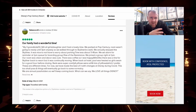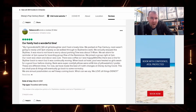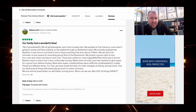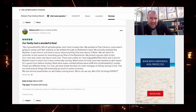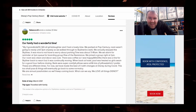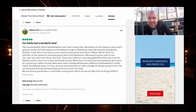To queue for a boarding group for Rise of the Resistance, so they went off to Hollywood Studios. We joined the group right at 1 p.m. Our room was clean and the decor was cute. There was coffee, so I had a happy Mimi. There's a little line for the Skyliner back to the resort, but it was continually moving.